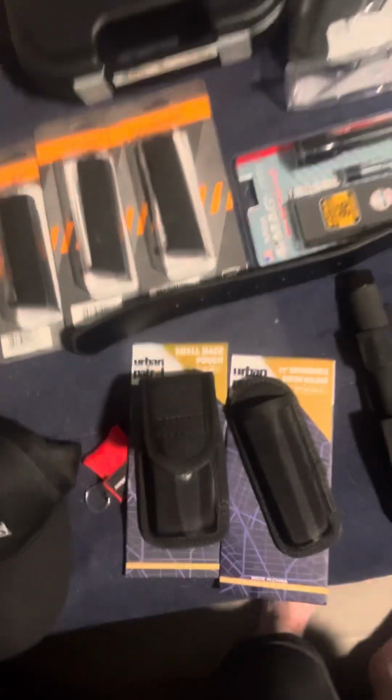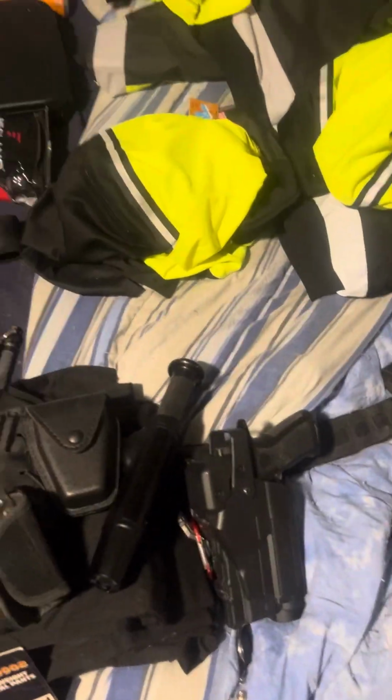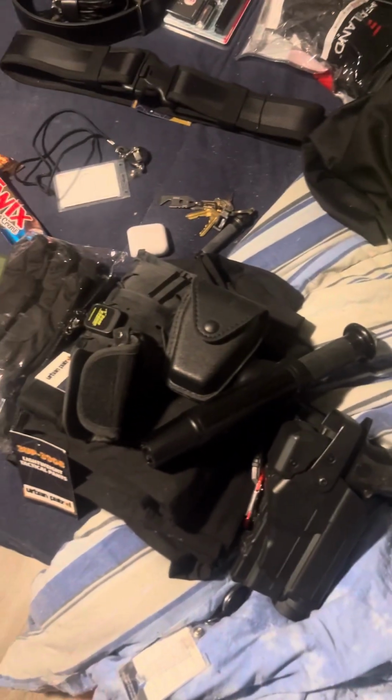If they make me use this shit, I'm gonna lose my fucking mind. Obviously, I want the job. Obviously, I really want the job, but if they make me use that equipment, I'm gonna be really upset. But yes, guys, this was part 2. Without further ado, this is part 2. More or less just talking about duty belts and what have you.